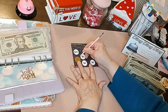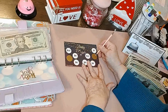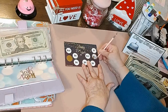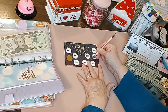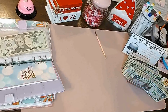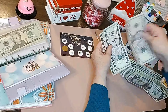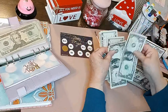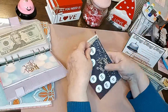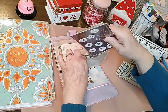This is a New Year's scratcher. Let's do one more. Oh gosh, I should have stopped. But I didn't. So we owe this one $17. Okay. 15, 16, 17. We only have one left. If we have some money at the end, we may come back and do the last one and see. But I don't know. We'll see.